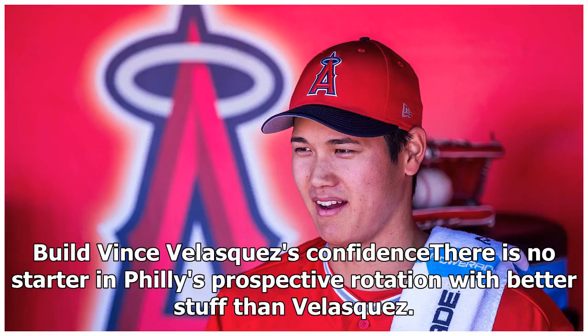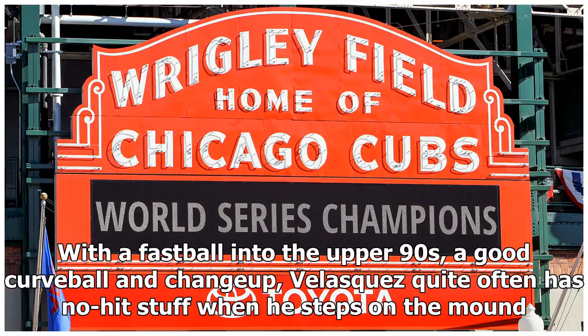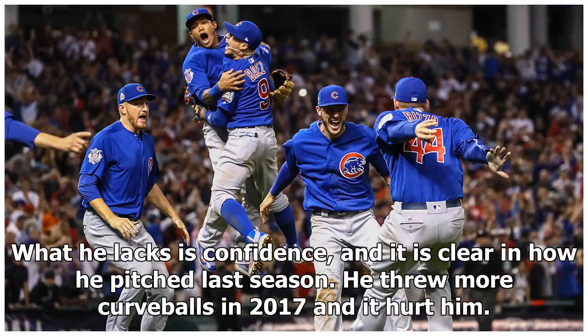3. Build Vince Velasquez's confidence. There is no starter in the Phillies' prospective rotation with better stuff than Velasquez. With a fastball into the upper 90s, a good curveball and changeup, Velasquez quite often has no-hit stuff when he steps on the mound. What he lacks is confidence, and it is clear in how he pitched last season. He threw more curveballs in 2017 and it hurt him.